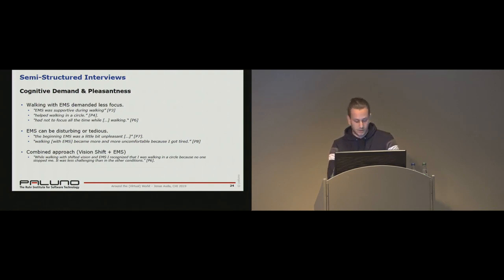So we concluded that EMS can guide people through virtual realities. But on the other hand, for some participants, the EMS felt unpleasant or became uncomfortable over time. Some participants reported that a combination of both techniques was less challenging than the others because they did not have to focus all the time on walking. And they appreciated that they could walk for a really long time without being interrupted by us because they did not really reach the boundaries of the room for a really long time.